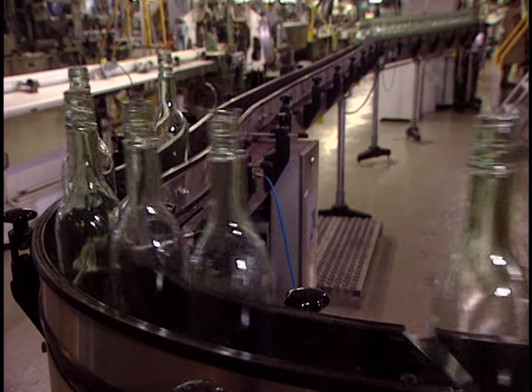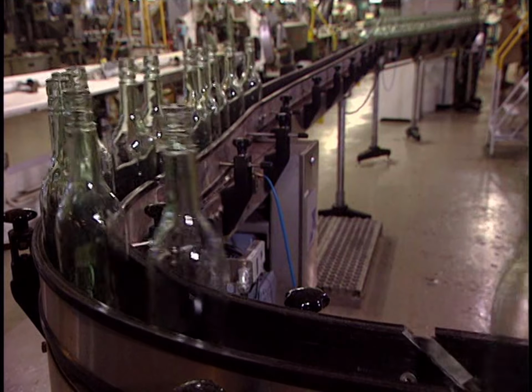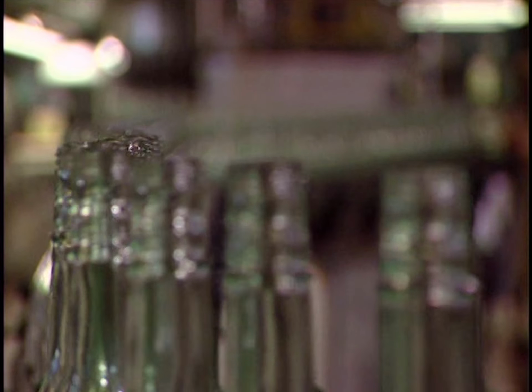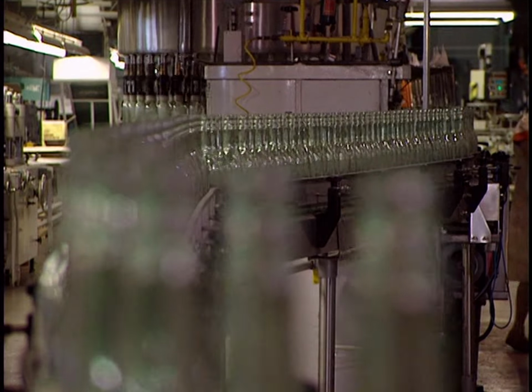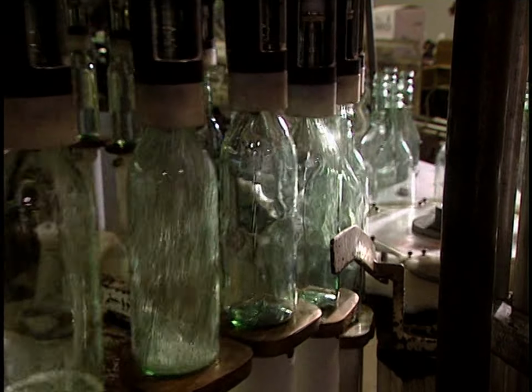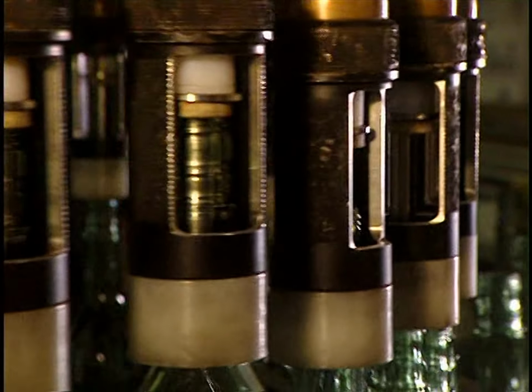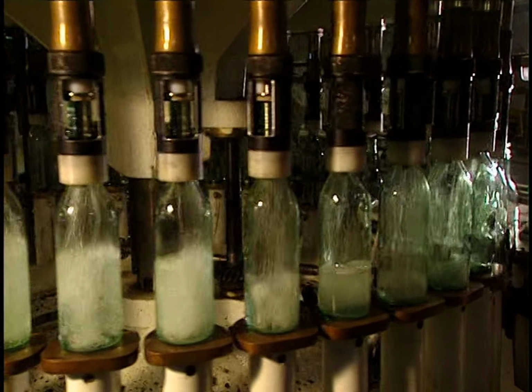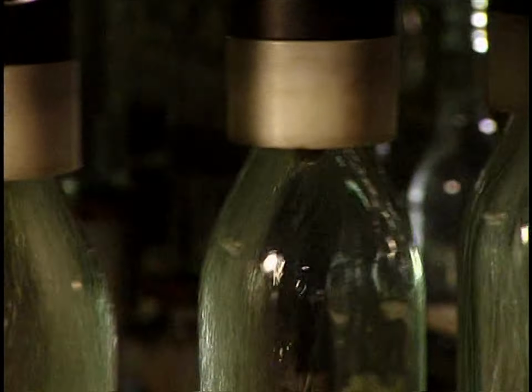Bottling begins. Here, 140 750 milliliter bottles of rum and spirits are filled every minute. Clean bottles circulate continually on the conveyor, leading them to the filling machine. Bottles are filled automatically by this machine. It allows an exact quantity to flow into each bottle.